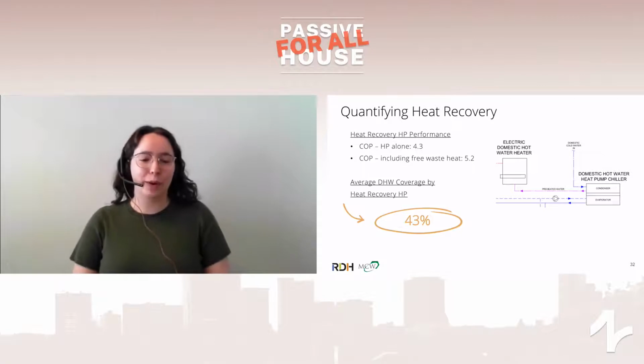Thank you, Dave. So I'm going to pick this back up. Now, we've discussed what our system looks like, but now we want to give you some numbers. So first of all, as discussed, the COP of that heat pump is 4.3. Now, that's looking at that heat pump alone, so the specified COP. But once you account for the fact that we're using free waste heat in this system, that COP actually climbs to 5.2.